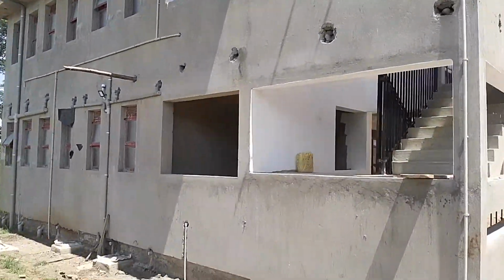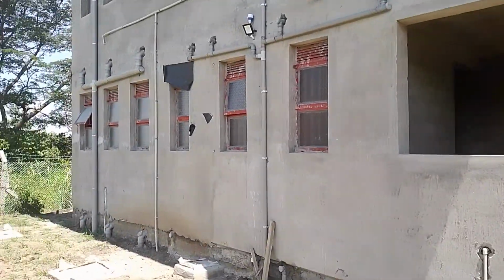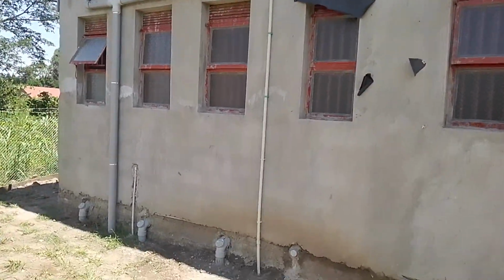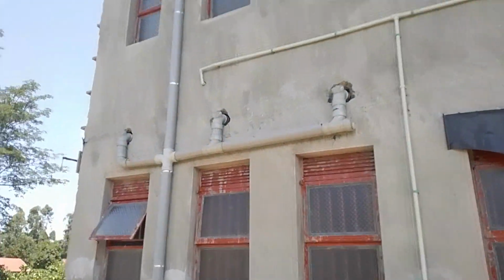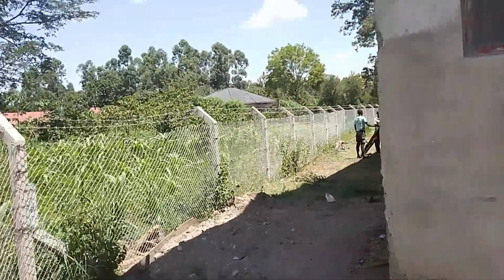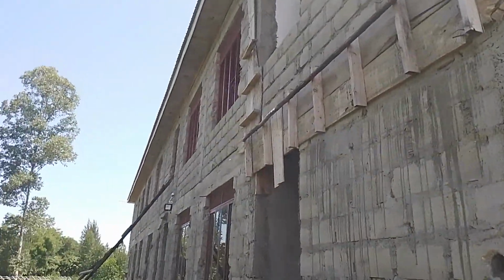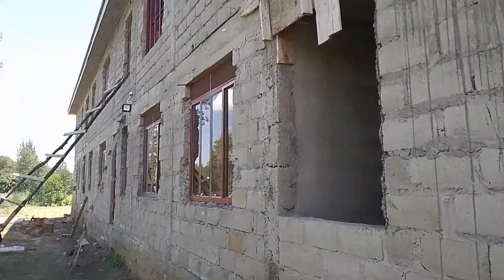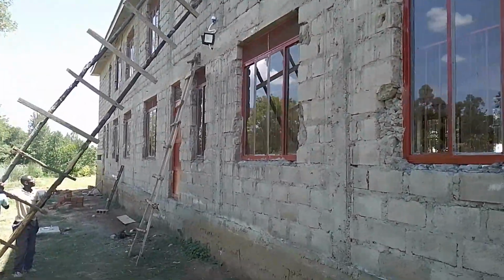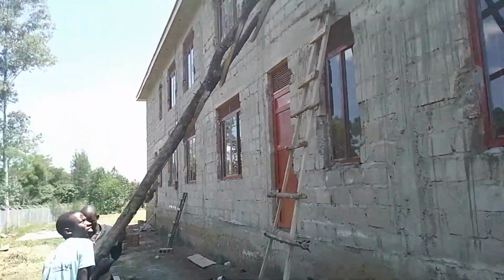It's here. I'm just going to walk. I can't go very far. I'm on the fence side, nearer the built structure, so I can't go farther than this. But I'm going to show you the behind part. Well, the behind part is pretty much like this. Looks like it needs a little bit more.